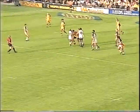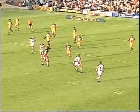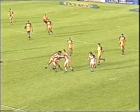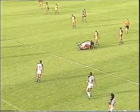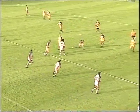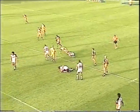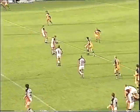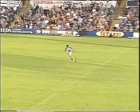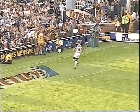Diskin finds Bailey. Bailey. Diskin. Up over the 30-metre line. Ferner now, up over the 40-metre line, flicks the ball back to Burrow, onto Bailey. Bailey steps back, gets the ball back to Diskin, onto Sinfield. Sinfield looking for runners, kicks through, the chase is on, Calderwood's onto it. It's Saxton, but it just bounced away. But can Calderwood get there? Oh, just runs dead.